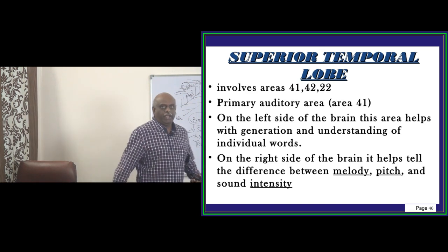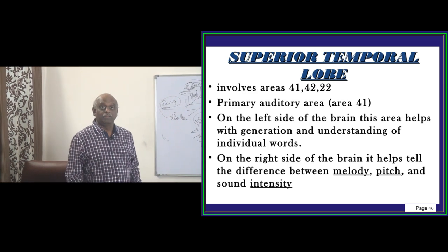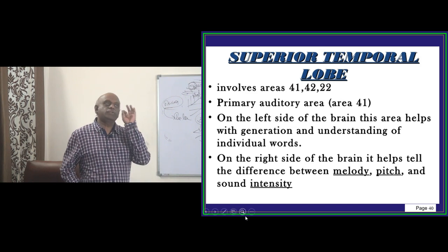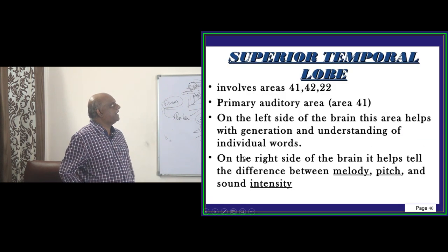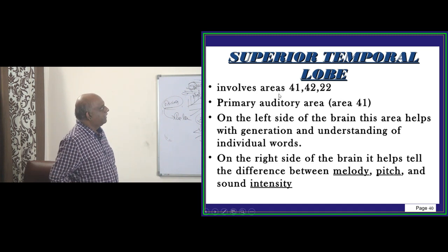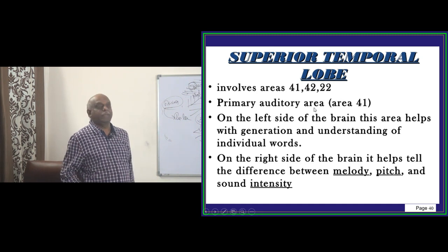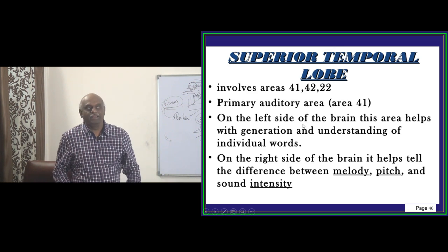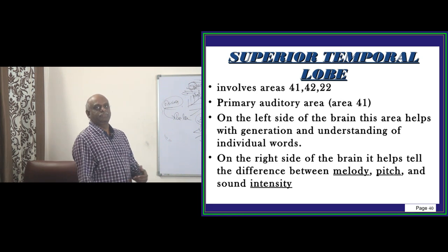The temporal lobe has Brodmann areas. Examiner's favorite question. There is a superior temporal lobe, middle temporal lobe, inferior temporal lobe. That is how you divide the temporal lobe into superior, middle and inferior. Areas 41, 42, 22 are the areas in the superior temporal lobe. The primary auditory area is area 41. Area 41, bookmark this point.